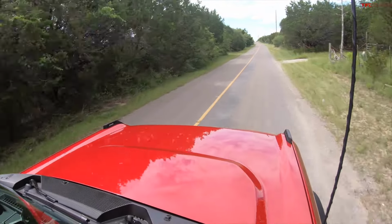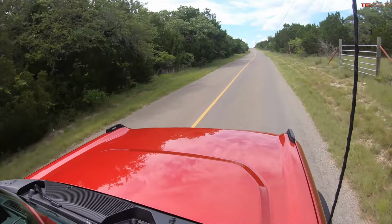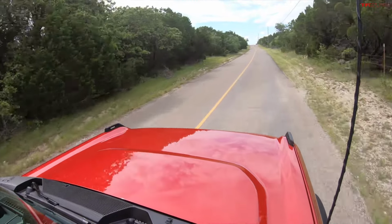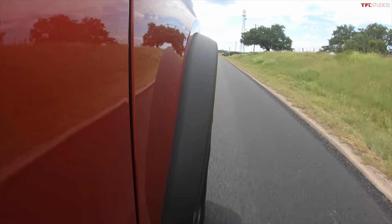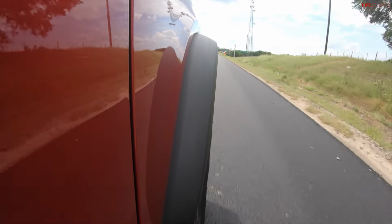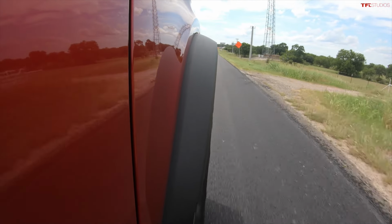Personally, I think most folks are just going to spec the automatic, just because that's where the world is going. Let's be completely honest about that. The automatic is going to be the way to go. It's a 10-speed. It's really good. If you live at sea level and you don't care about your Bronco being quick, just get the little engine. If you don't live at sea level, definitely consider the big engine.